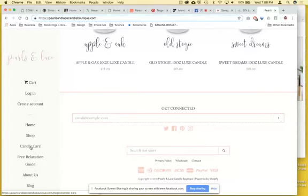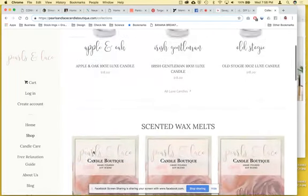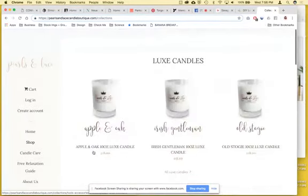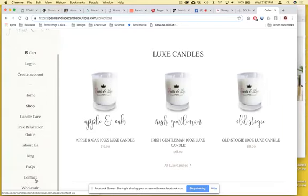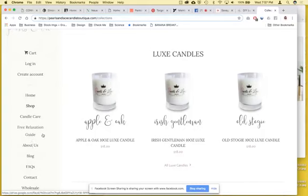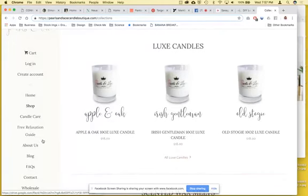So for an e-commerce site, I know you have shop here, but I would suggest, let's see, you have candles, wax melts, travel candles, tools and accessories. Okay, and then sale. I would take candle care and maybe FAQs. So kind of consolidate these. There's quite a few here. So maybe consolidating some of these and making sure that some of these are calling out the categories.